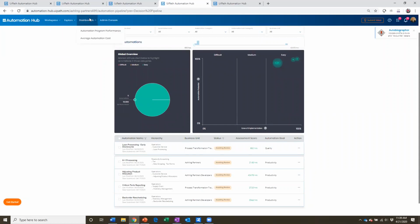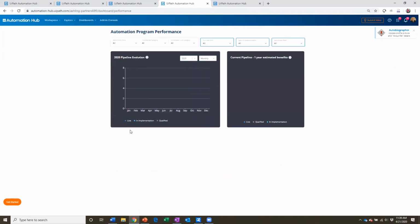In addition, there's this dashboard section. And as you can see, there's an automation program performance and an average automation cost dashboard. And so within the automation program performance, it provides categorization around this, but we can see those that are qualified for automation and those that have been in implementation or those that are live, and the value that it's able to calculate based on the one-year estimated benefits of automating those.